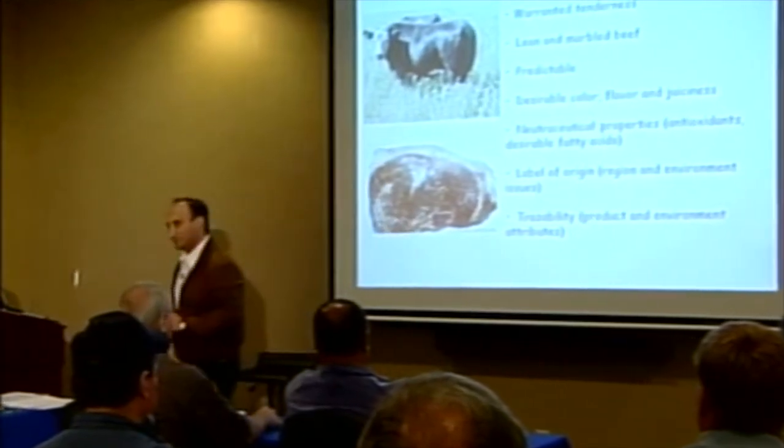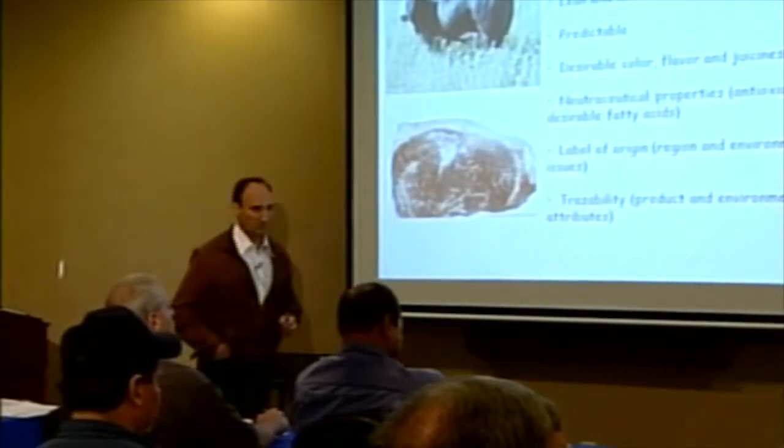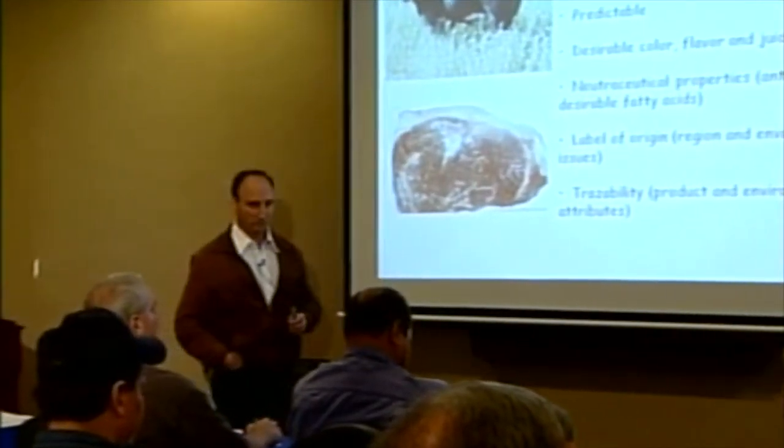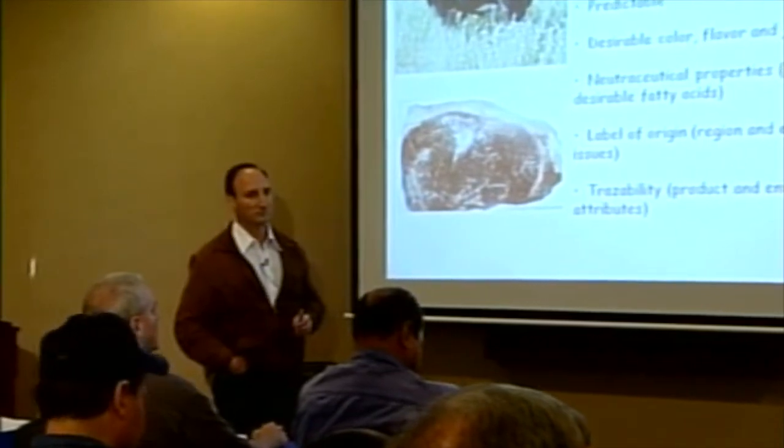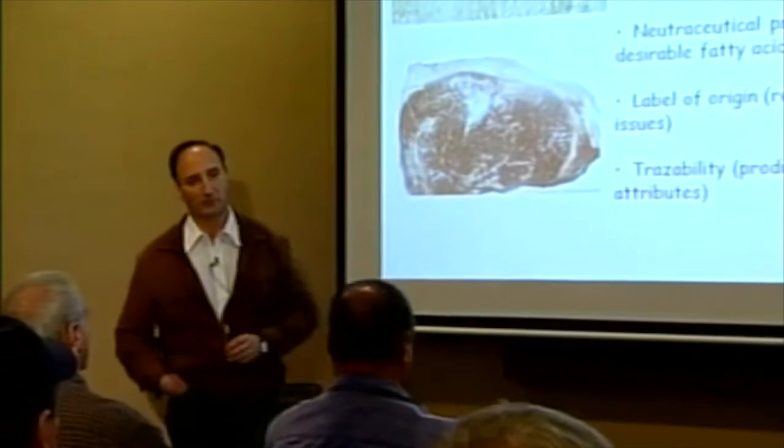But in the USDA, they have their ranges of fat. Yes. Slightly abundant. This could be like low choice. Okay. To high standard, low choice.